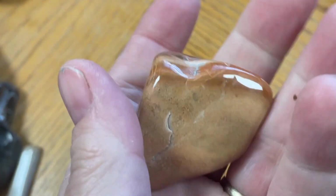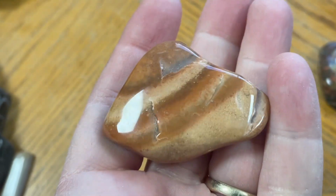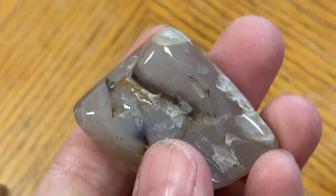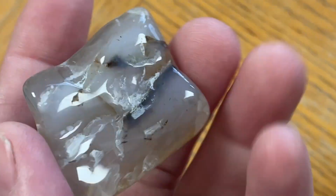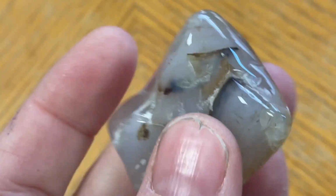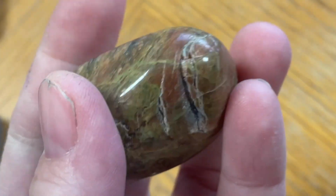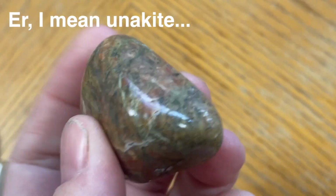This is a piece of jasper that has colored bands in it. Very pretty. Some more Montana agate. This one actually has some inclusions in it, so I'll be comfortable calling it an agate. Look at how smooth and glassy it is on the back there. Boy, that feels nice. I think, although I'm not absolutely positive, that this is a piece of epidote, and it sure polished nicely.